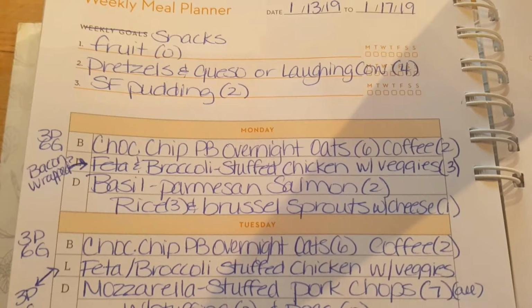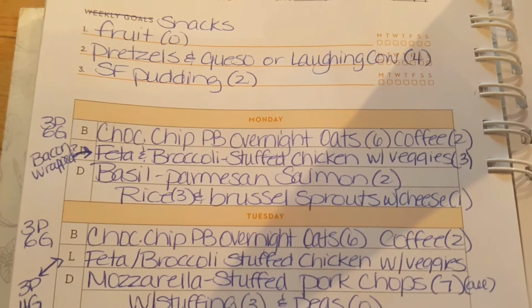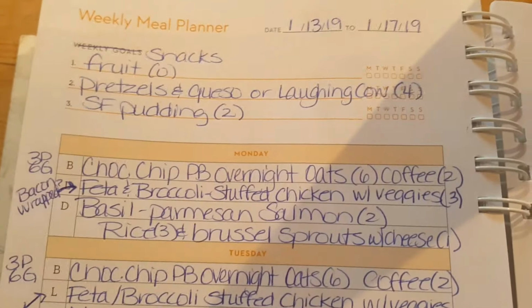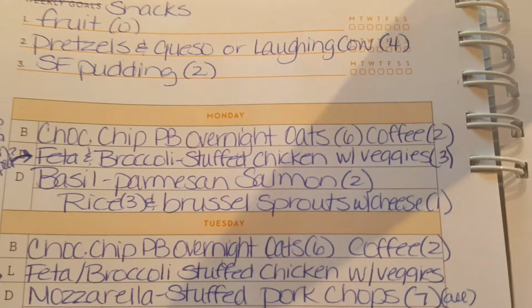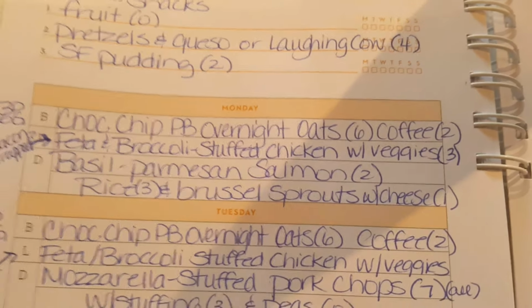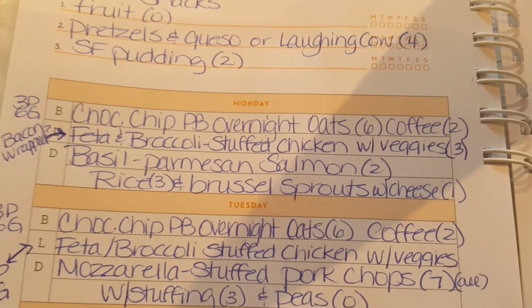So 6 points for the overnight oats for blue and green. If you're purple, it's only 3 points. And then I have 2 cups of coffee every morning, and I just use 2 Splenda in each cup and 8 grams of the Great Value non-dairy creamer.